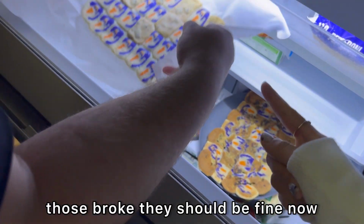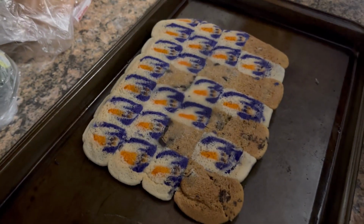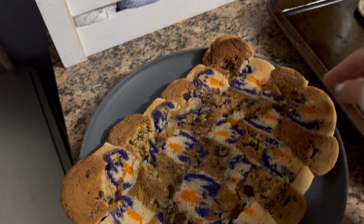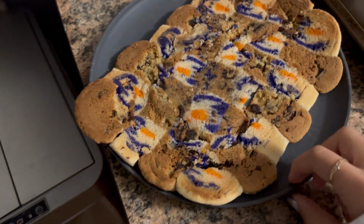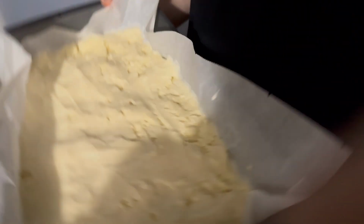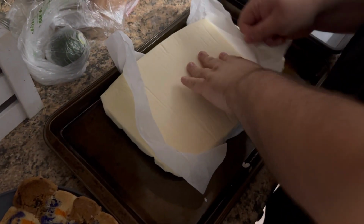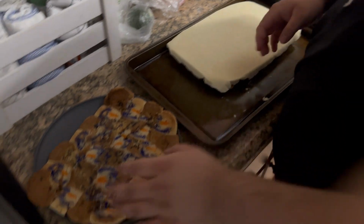Those broke, but it should be fine now. Wow! Don't do that, babe. Do you want the sandwich to look like this? Oh god, I hope it didn't stick to the plate real hard. Right in here it broke. Show the ice cream. Oh, it's like mayo. Don't say anything about it.